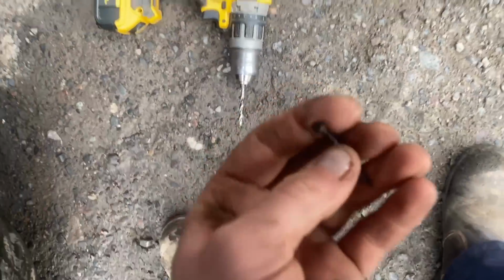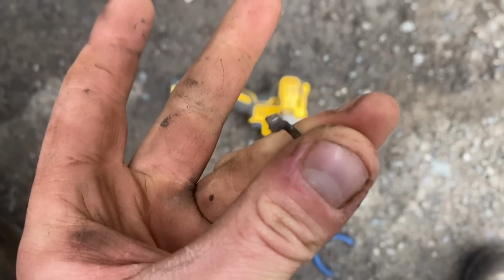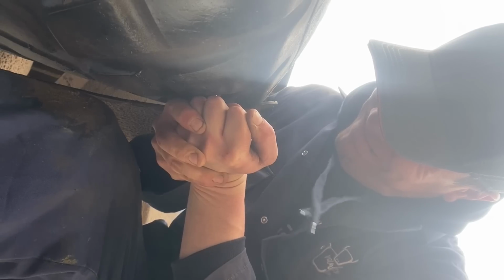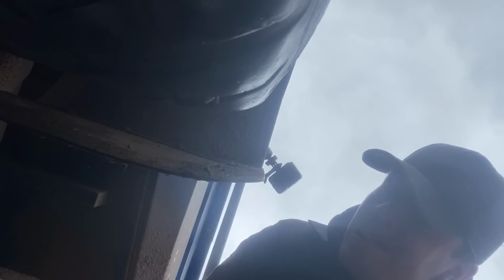GoPro's detour. Just repair the puncture because that nail was in the tyre. Lovely. That's it. Just testing out. I think we're all good. Yep, we're all good. Right, another puncture done.